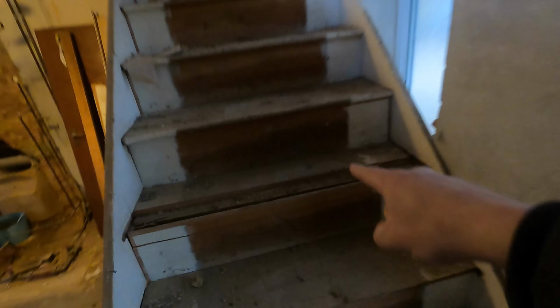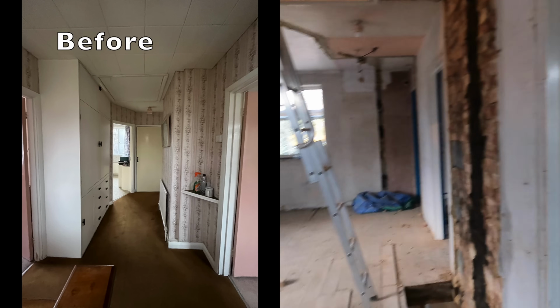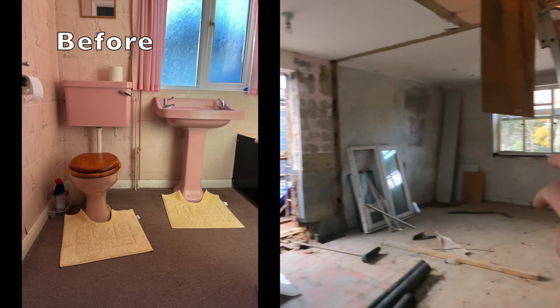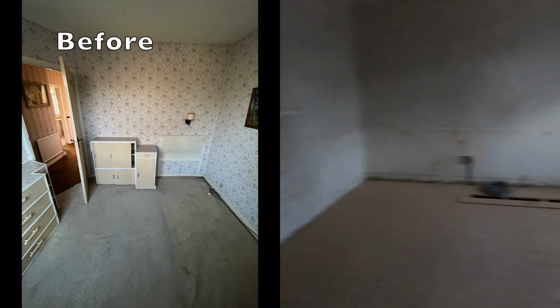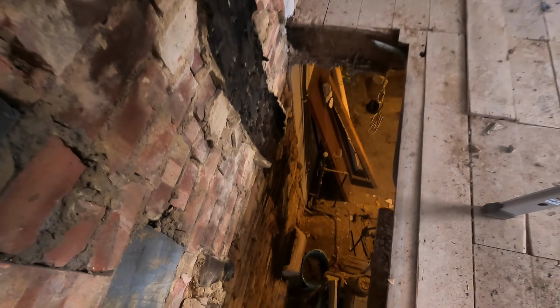Right, coming upstairs, have to watch this one still deadly step. For those watching for the first time, I have taken down all the walls up here. So there was a loo here, there was a bedroom in the back here, there was a storage cupboard here, and I've removed all of that. Rooms on the right still remain the same. Over here and over here. And I removed the chimney stack, sorry, all the way up.